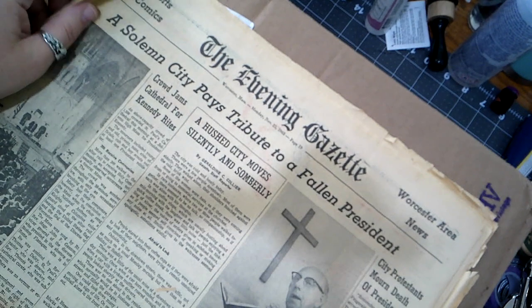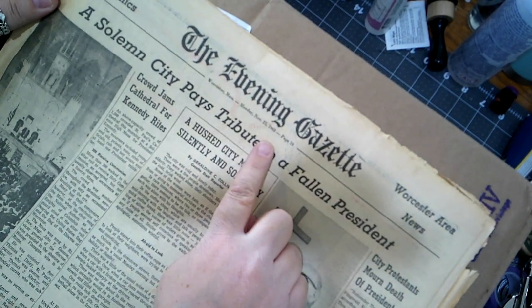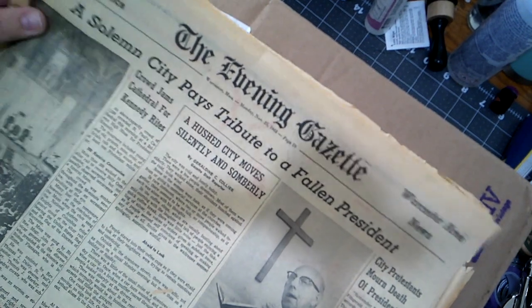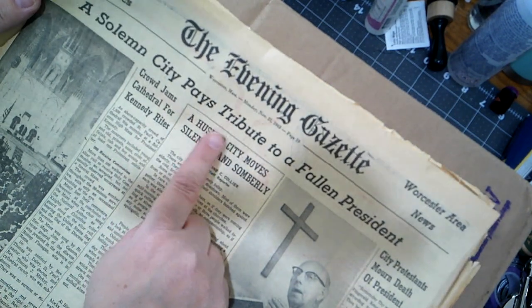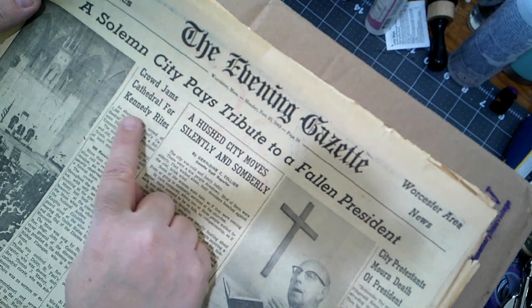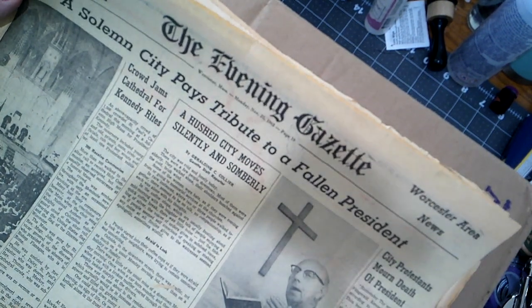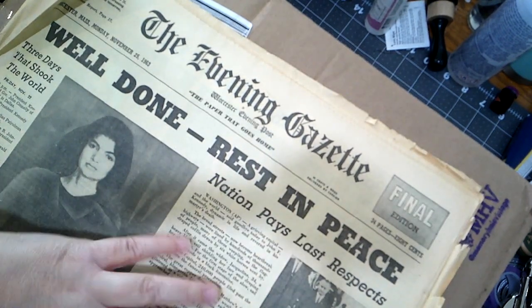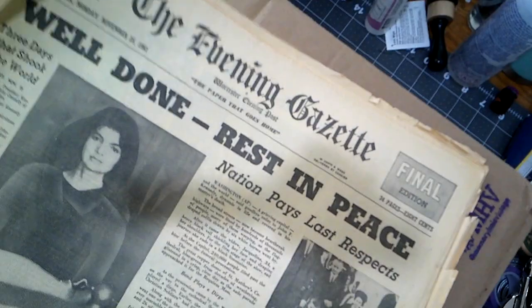Okay, but first let's look at this newspaper. The Evening Gazette, Worcester Area News, 1963. November of 1963. Oh, this is right after Kennedy died. A solemn city pays tribute to a fallen president. Crowd jams cathedral for Kennedy rites. Oh my heavens. No way. There's Jackie. Oh, there's her and the kids. Oh my goodness.